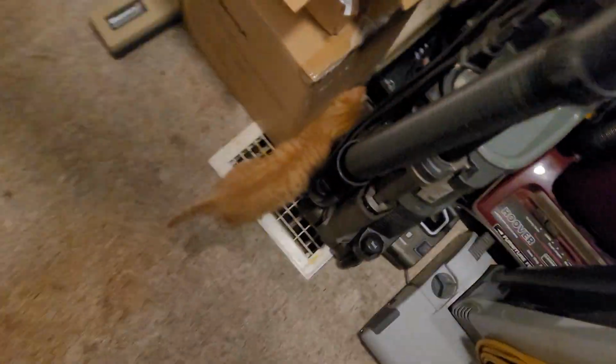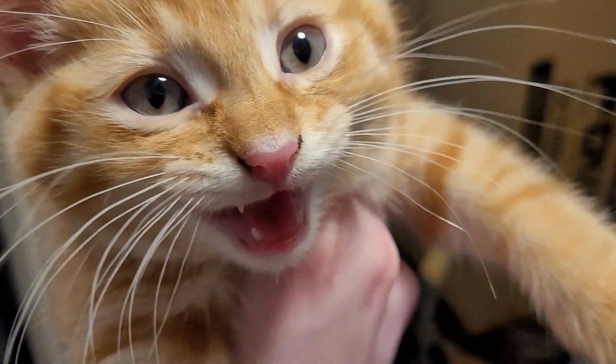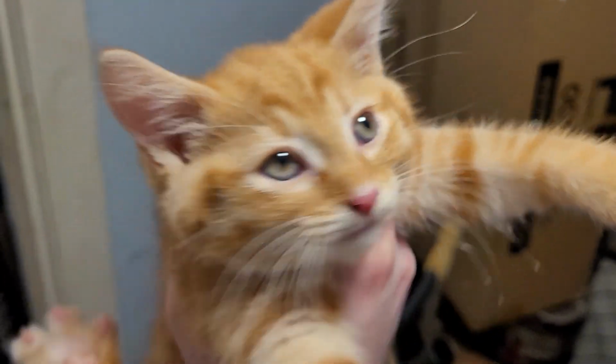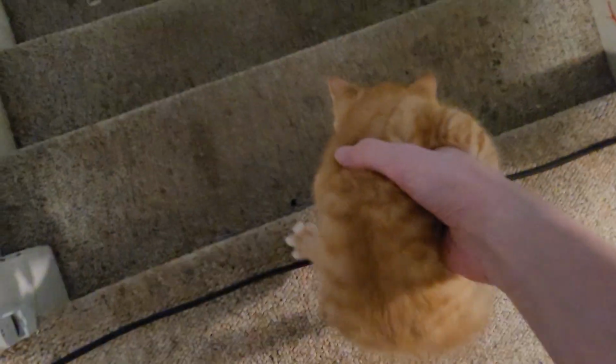Oh, excuse me, Rocco. Sorry. Hi, honey. Honey, I love you, but this is Dad's area. No. No. No. I'm sorry, honey. You can't be up here. But I'm proud of you for being able to climb those stairs, though. Especially with how small you are. Okay, but we're gonna have to go back down.